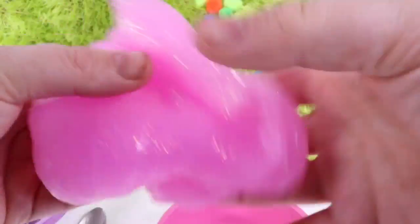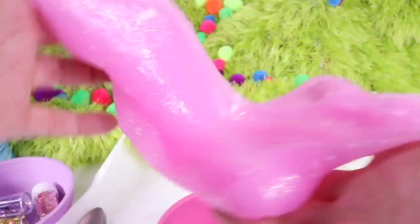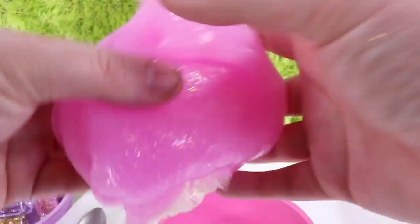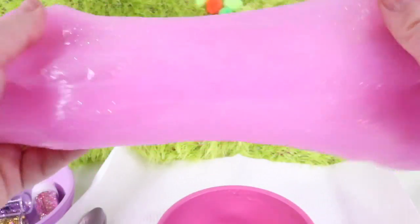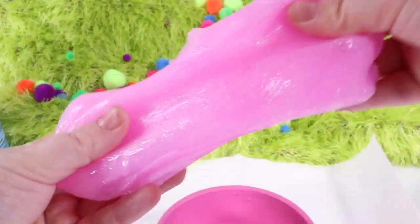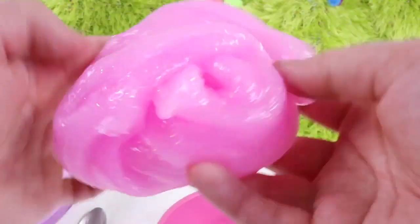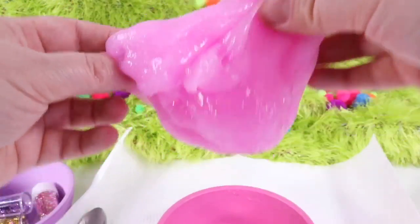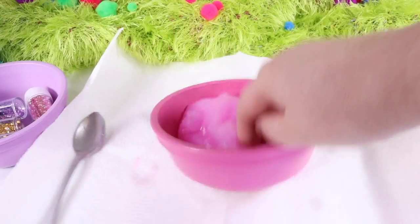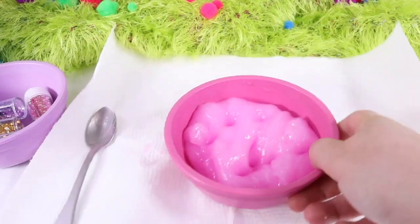Nice and stretchy and fluffy. Sparkly just like Poppy. Slime is so easy to make. Just be sure you do it somewhere where you can keep clean. Wow, how creative, Poppy. It looks just like you. Some beautiful pink slime for Poppy. Now, let's go ahead and make some slime for Branch.